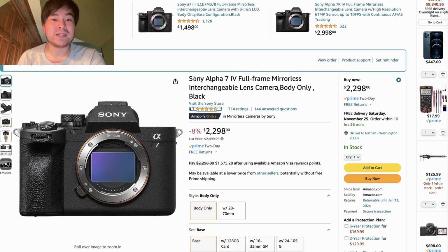And if you want to step up your video quality, you can get something like this. This is actually the camera that I use for basically all of my videos. This is the A7 IV full-frame mirrorless camera. This bad boy right here.